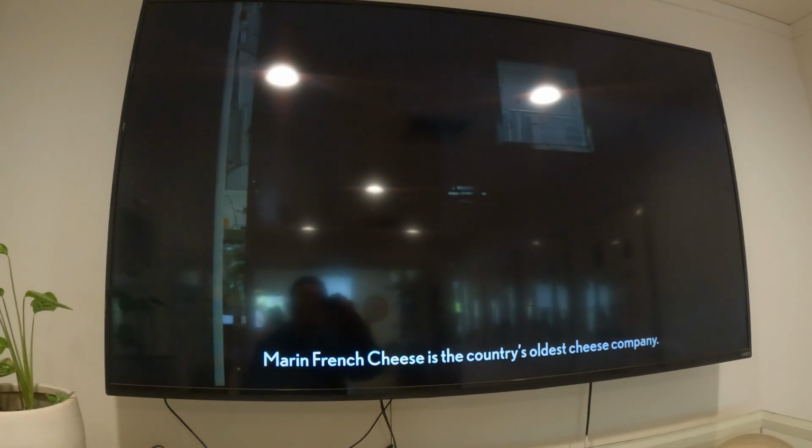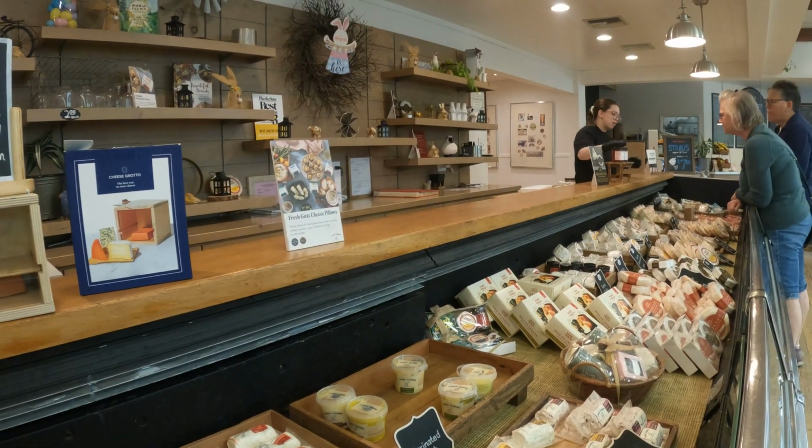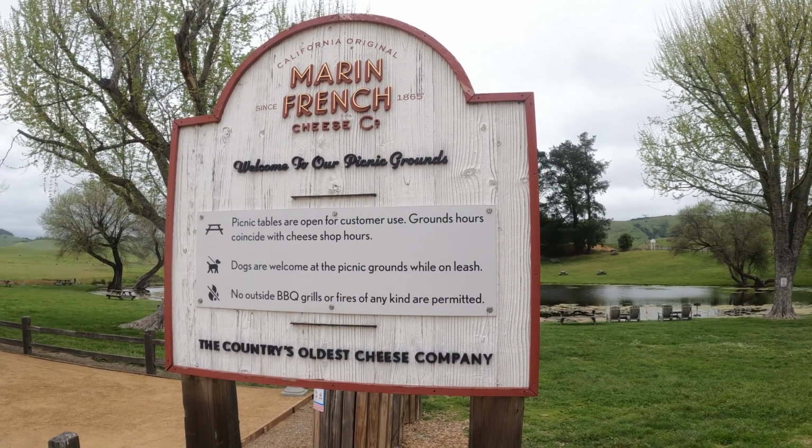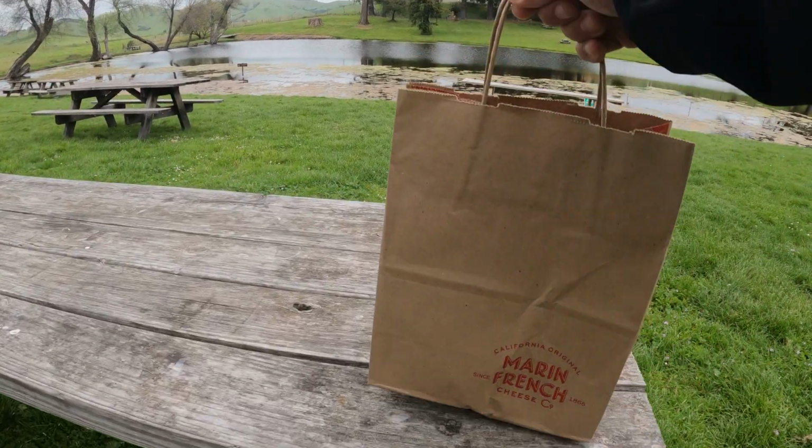Marin French Cheese. Dutch is always cheesy. They have a very nice picnic garden here. We forgot to get some crackers or bread.